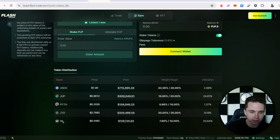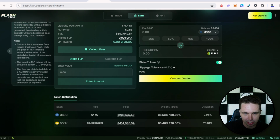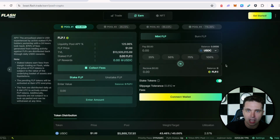So you have Jupe, Pyth, Jito, and W. And then the last one, you're making 119% right now, and it's just USDC and Bonk. So it's 70% Bonk, 30% USDC. So pretty good way to earn that much and still getting some exposure to Bonk. And then the same thing with the JLP, the FLP, you're actually getting exposure to the tokens while you're holding it on top of getting the generated fees.